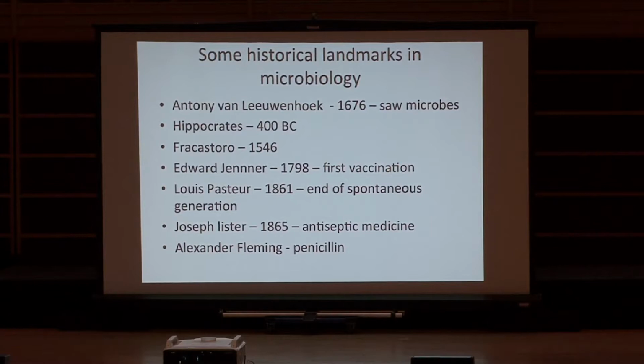But he wasn't the father of microbiology, because Anton van Leeuwenhoek looked at individual cells, single cells, microbes. We also have to put up Hippocrates in this list because way back in 400 BC, think about it, that's 400 years before the birth of Christ, Hippocrates was able to anticipate microbiology is probably the best way to look at it. In other words, he set the standards for medicine that we still use today. If anyone's going into the medical profession, you will use some of the practices that Hippocrates set out.